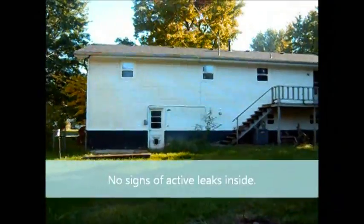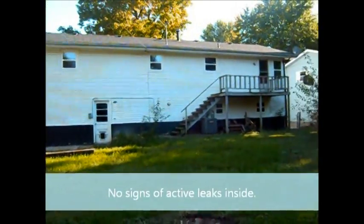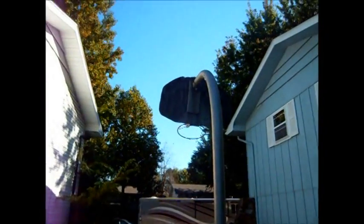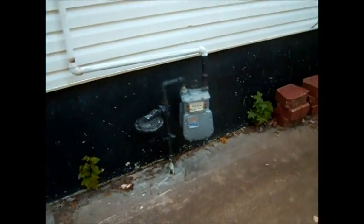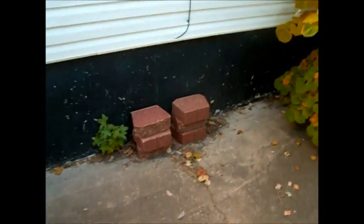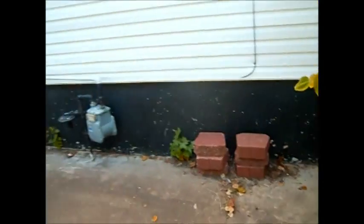And again, that black foundation is going to need to be painted. The other side of the home, everything looks pretty good. A little bit clearer over here. We've got a basketball goal with a wooden baseboard. It's seen better days. I'm going to go around and take a look at the concrete foundation. I could only see one real obvious crack, and that was in the garage. I'll show that to you later. It's also noted in the pictures.